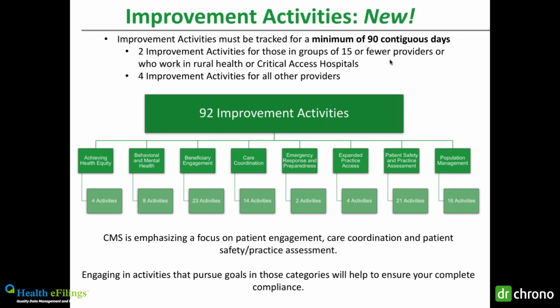So improvement activities is a new category. The important thing to note here is that you must track these for a minimum of 90 contiguous days. So if you fall short of the 90-day window, you will not be able to earn points in this category. For groups who have 15 or fewer providers, or those who work in critical access hospitals, you'll only need to report 2 improvement activities. For everyone else, you'll need to report 4 activities.